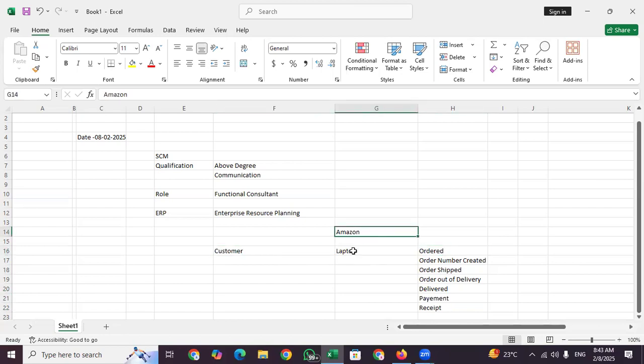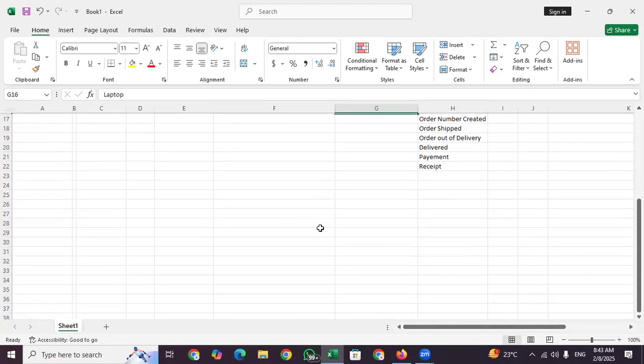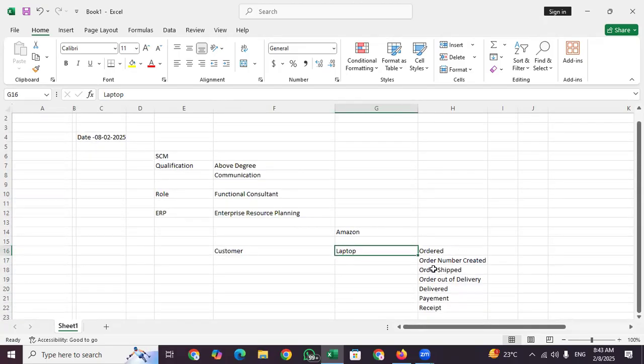This is a small assumption of how Amazon follows its sales. In the back end, you only get simple messages like order is created, order is shipped, order is delivered today. These are all the small messages you get on your mobile. But in the backend, a lot of processes come into the picture, which you don't know about.